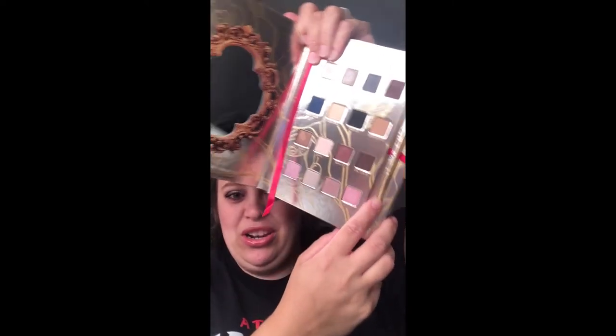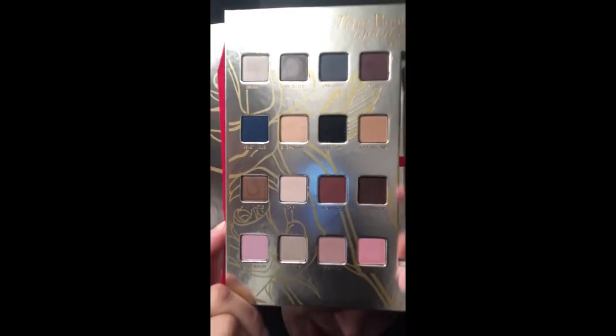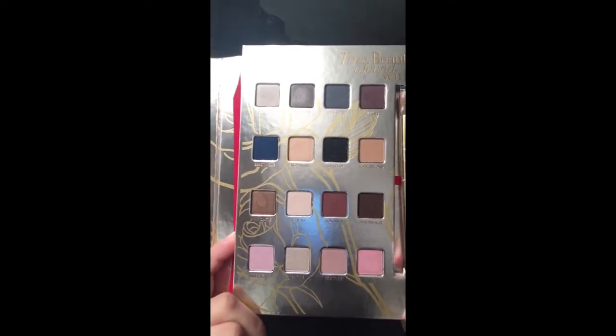It comes with a nice brush that I haven't touched yet. I just use my own brushes. It says, true beauty is found within. And on the side it says, love looks not with the eyes, but with the mind. Look at that. Look how beautiful those shades are. Yes, yes, yes, yes. I'm in heaven right now.